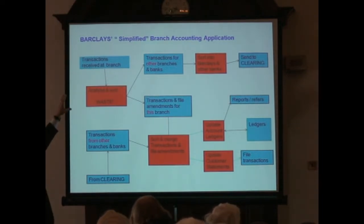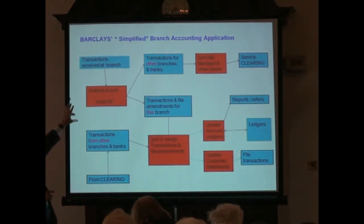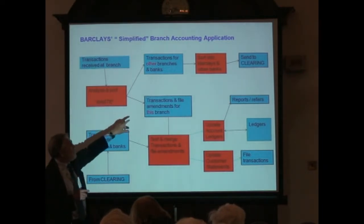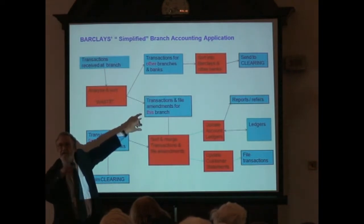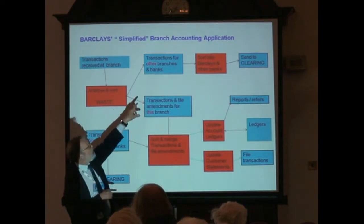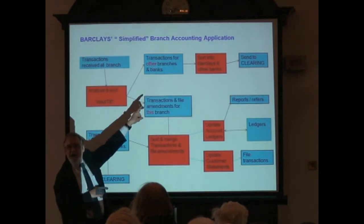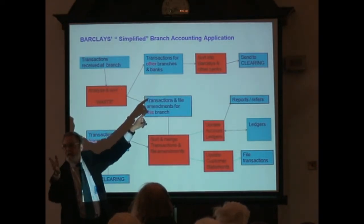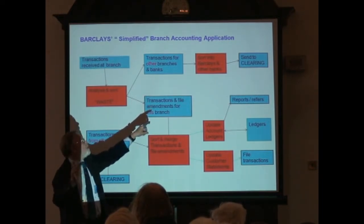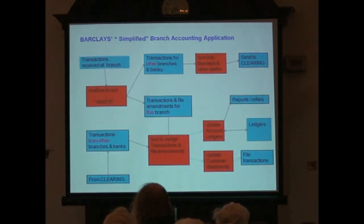You've got all sorts of transactions which come into a branch, which are analysed and sorted through this system that Ian explained called the waste, and they basically comprise transactions and amendments for this branch, but also transactions for other banks and branches. And it's that lot that have to be sorted out, not just into other Barclays branches, but other banks. Ian said that there were 11 clearing banks, but there are a whole load of other things as well, because you're paying money orders, postal orders, all sorts of rubbish. And that lot had to be sorted and sent out to this process we call clearing.